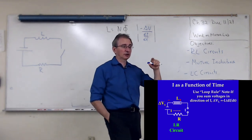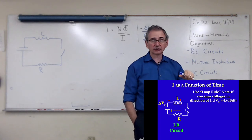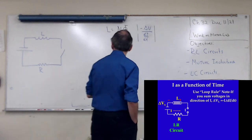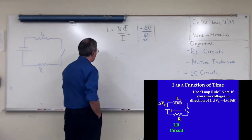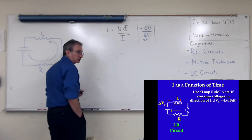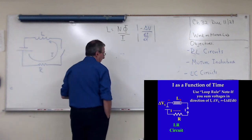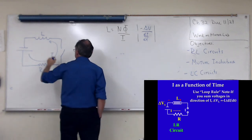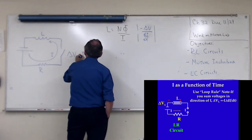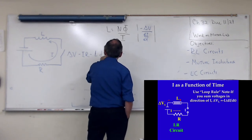If you sum the voltages in the direction of the current, then the voltage drop across the inductor is minus L dI/dt. So you can just say, let me sum the voltage drops in my loop. As long as I go in the direction of the current, I can just go this way and say, okay, well, delta V minus IR minus L dI/dt equals 0.